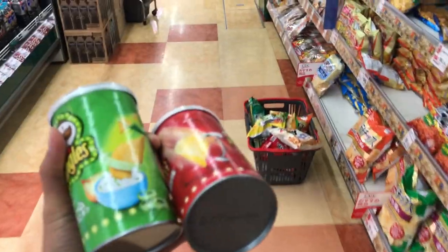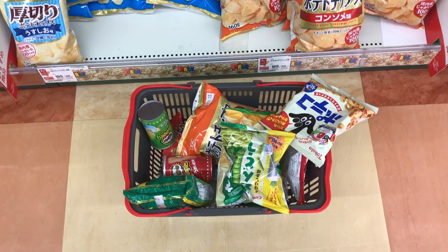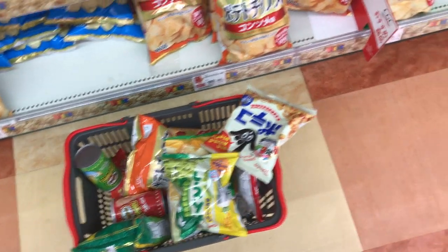Alright, I think this concludes our shopping for today. It's good. Midnight snack. And dinner.